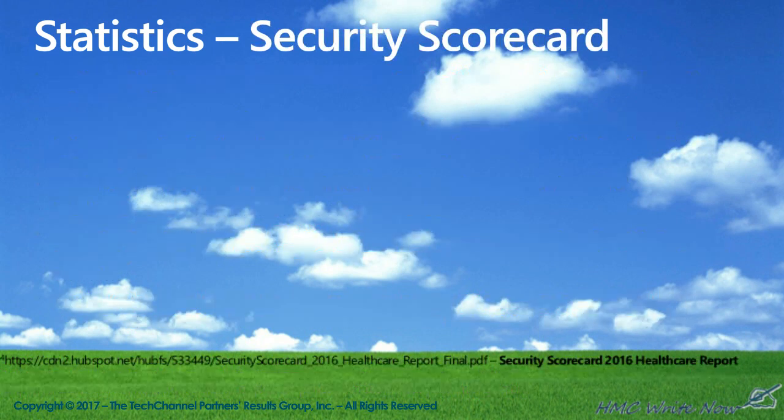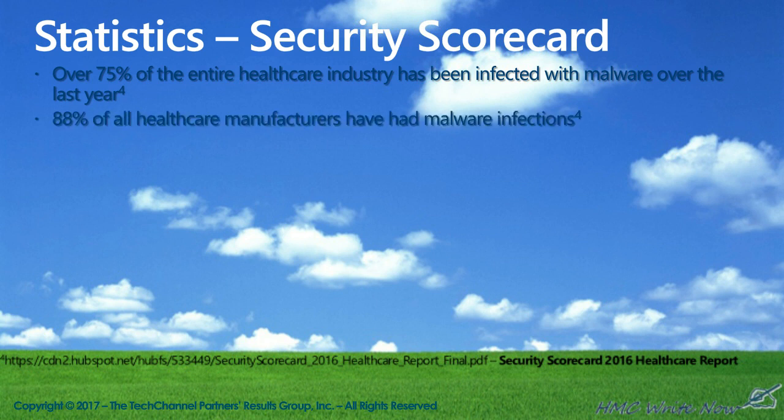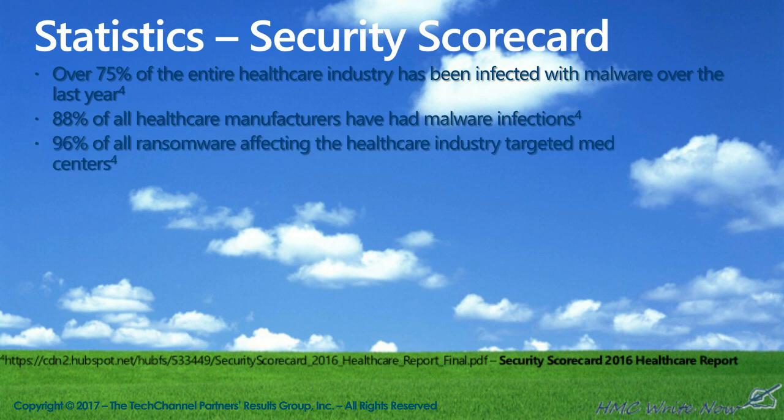We then take a look at the Security Scorecard. This is an organization that annually goes out and looks at a wide variety of industries and how they're performing in terms of security and also in terms of regulatory compliance. Their most recent study in 2016 discovered that over 75% of the entire healthcare industry has been infected with malware over the last year. Three-quarters has been infected with malware. The problem is widespread. 88% of all healthcare manufacturers, people who manufacture diagnostic equipment, have had malware infections. 96% of all ransomware affecting the healthcare industry targeted medical treatment centers.